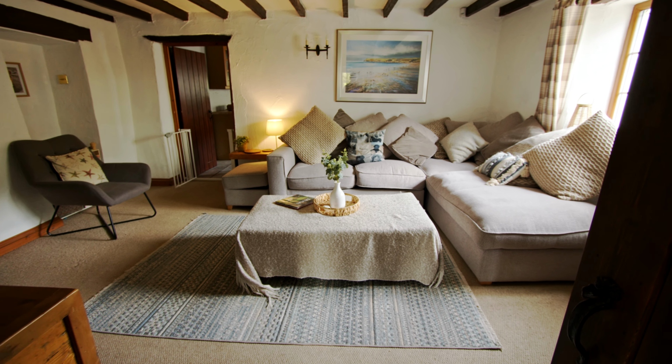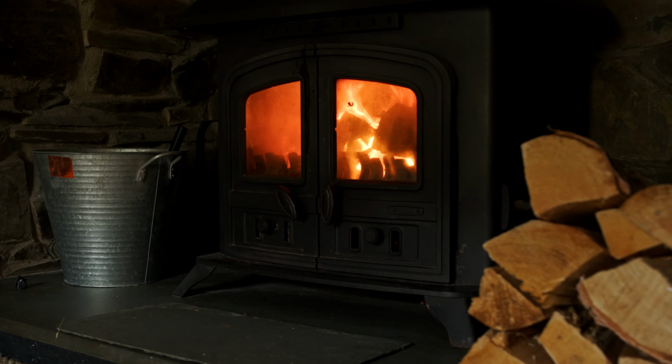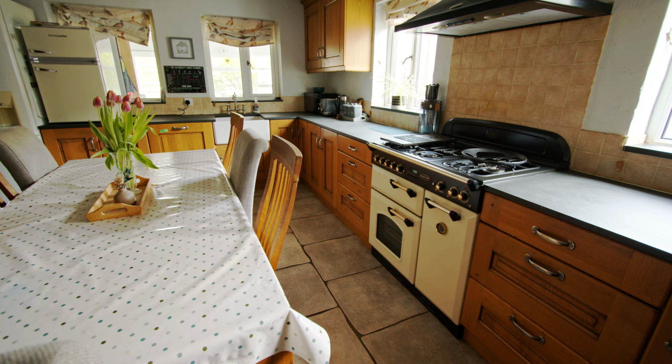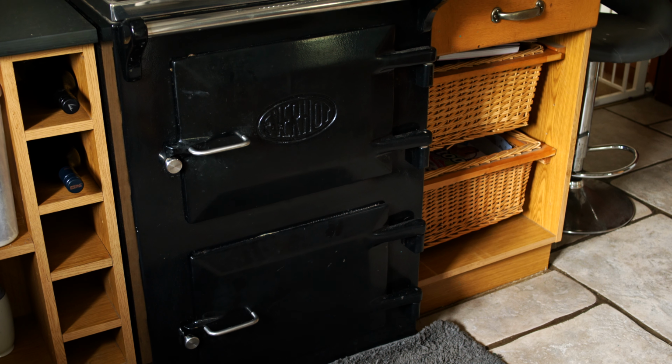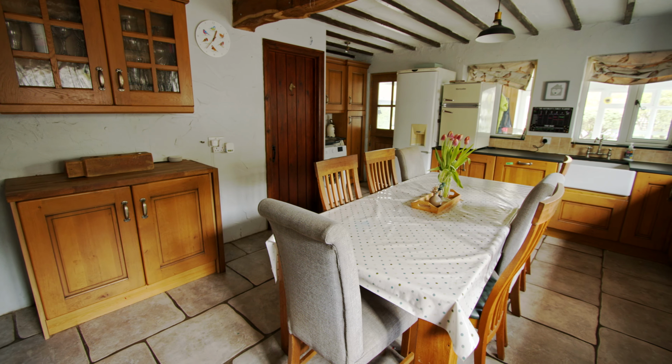The main house offers 2 reception rooms, both with ingle-nook fireplaces with wood burners. And there is a lovely farmhouse-style kitchen dining room with an ever-hot stove and a further dual-fuel range cooker, and plenty of space for a central dining table.